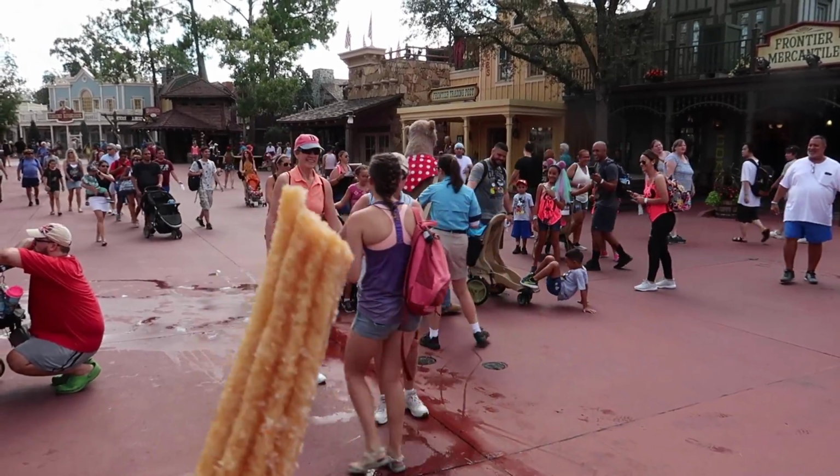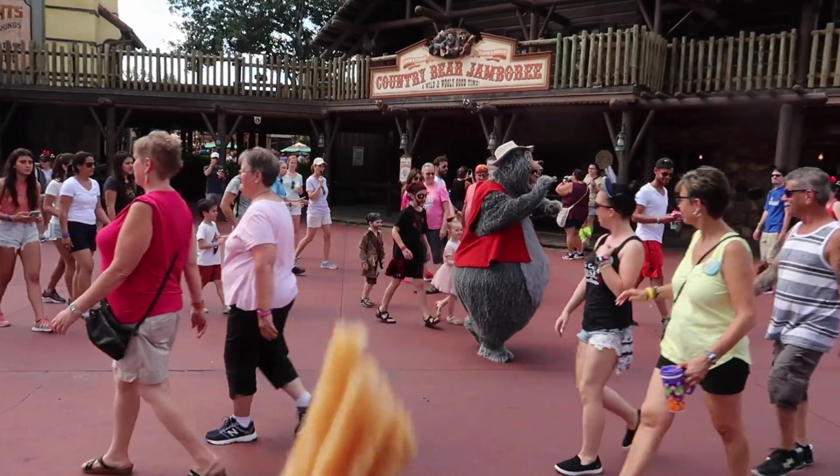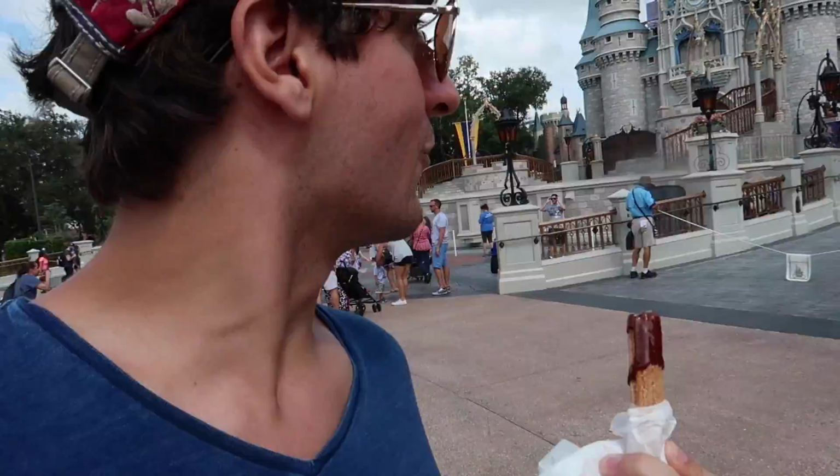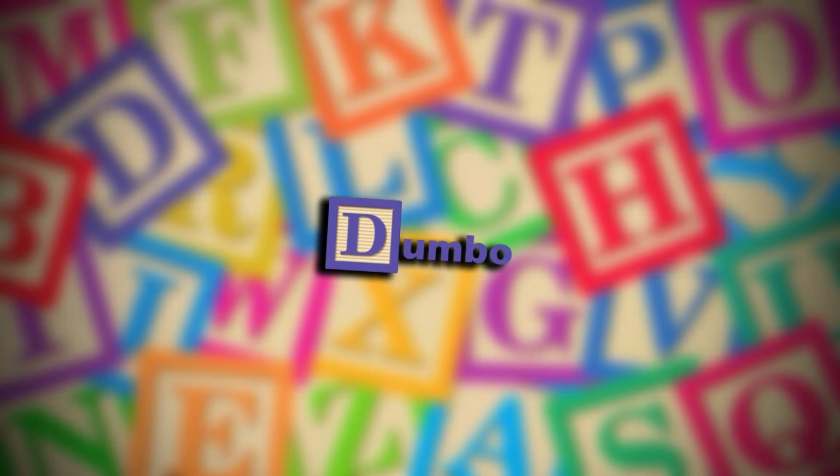Found out why it's not open yet, so there's Liver Lips and there's Big Al hanging out outside instead of going inside and doing their show. Boys, you have some shows to do, come on. Alright, I am walking through the Castle Hub again to my next thing on my list, which is gonna be back in Fantasyland, Dumbo.